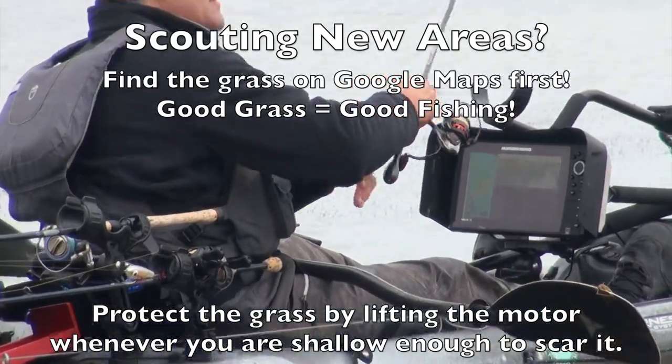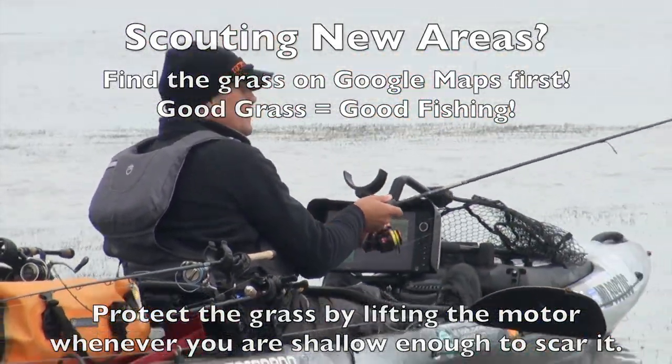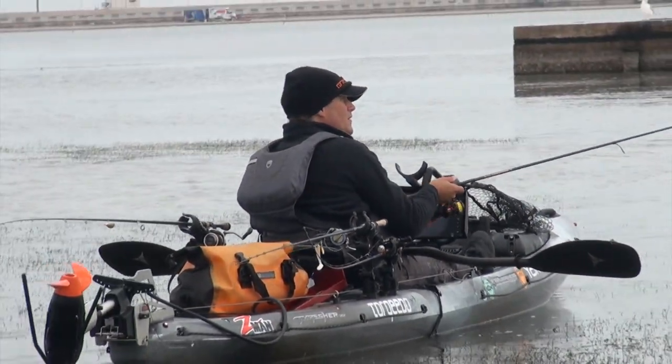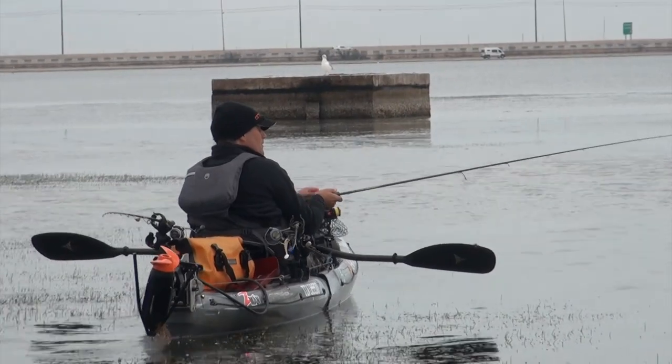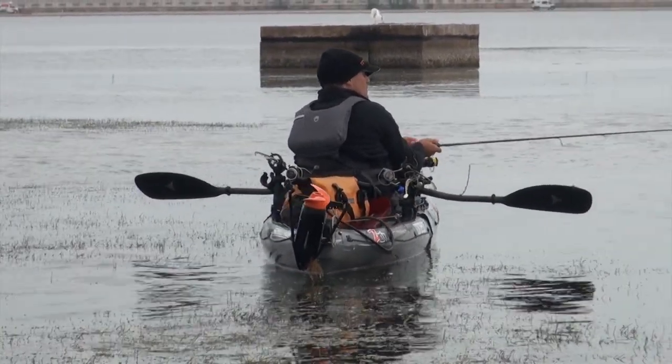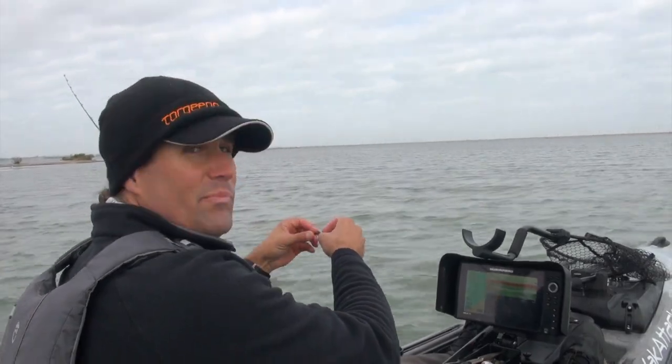Ooh, little mullet jump in there. Keep the grass alive, and you don't scar it up, because these motors are powerful and they will scar it up. So protect the resource and protect the health of the fishery by protecting the grass, and get that motor up and paddle through.